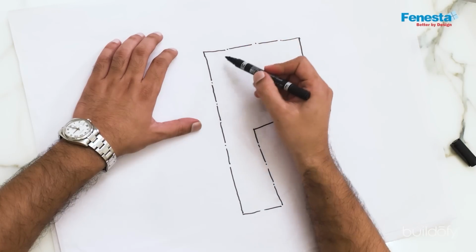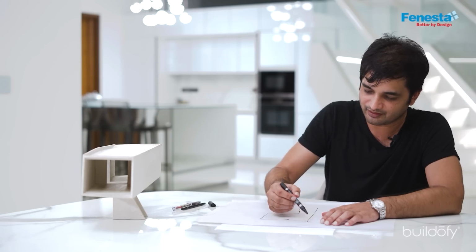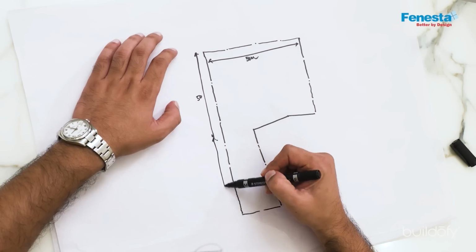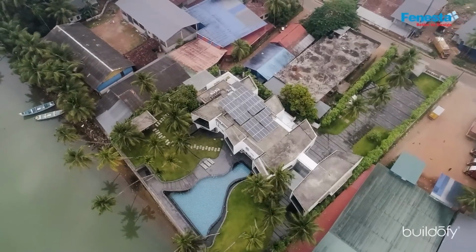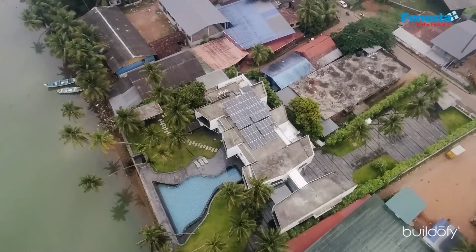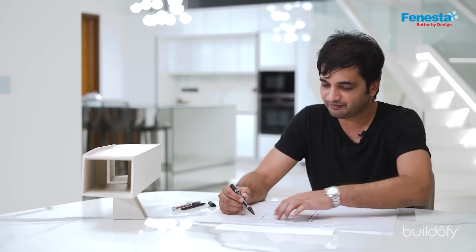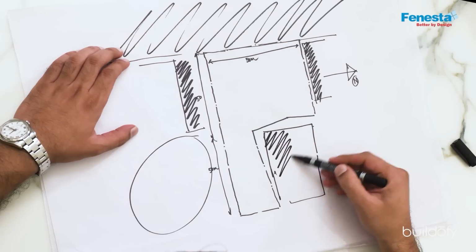So this is the site. This is roughly 50 meters, and this one portion would be 50, the other portion would be on the 50 meters. We have the river right across. The site faces west, this is the north. We have various warehouses and factories on all sides, so this is one warehouse we have.